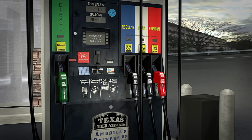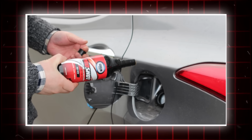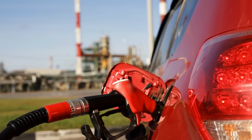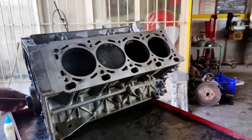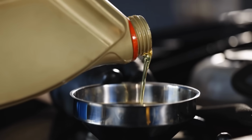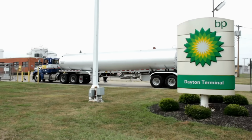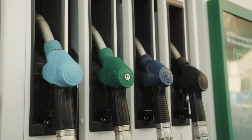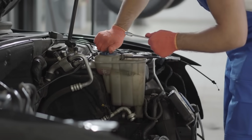Now that we understand octane and how important it is for preventing engine knock, there's one more key factor to talk about: fuel additives. Every fuel brand is required by law to include additives that help keep your engine clean. These additives prevent carbon buildup, also known as gunk and sludge. While all brands use additives, they don't all use the same amounts or formulas. Each company has its own proprietary blend. For example, Shell adds up to 7 times more cleaning additive than what's required by law in their premium fuel. That extra additive can help keep your engine cleaner over time.